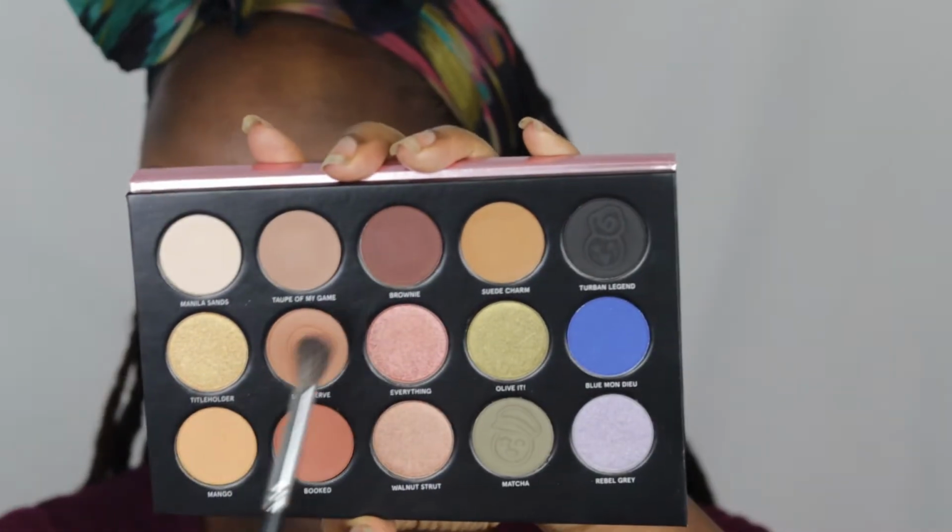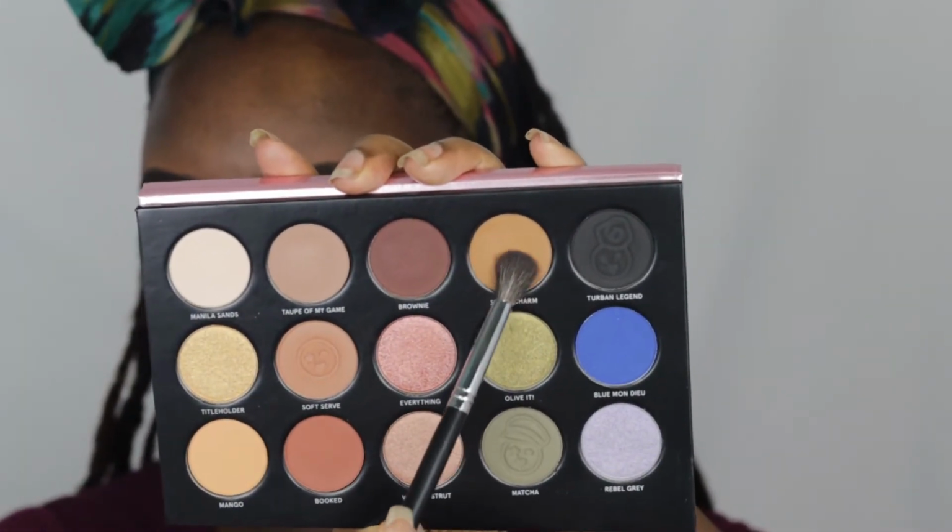All right, so I already got my lid primed with my P. Louise base, and I'm not exactly sure what I want to do with this eye. I think I'm gonna do 2 different eyes just so I can play with everything, including the sparkle shadows. So where do I want to start? I think I'm gonna go in with Suede Charm, which is right here, and I'm just going to buff that up into my crease.